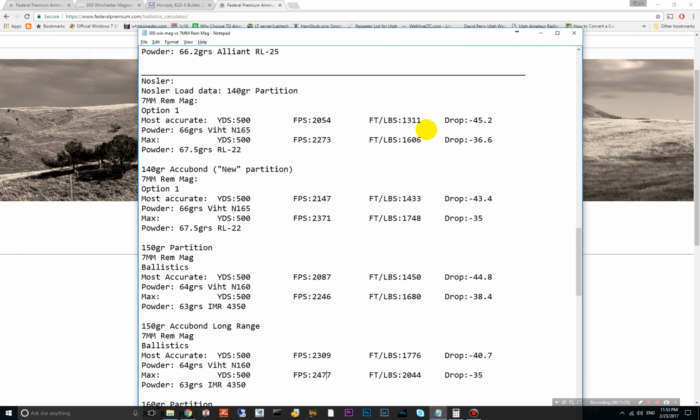So 140 grain, 1311 foot-pounds of energy at 2500 yards, 2054 feet per second. Then the max load, 2273 feet per second, 1606. So that's a decent amount of energy coming from a 140 grain bullet, 36-inch drop. So it's a flat shooting. This will have lower recoil and enough energy to get an elk fairly easily.